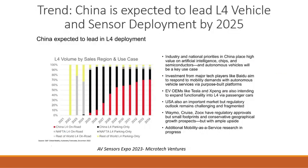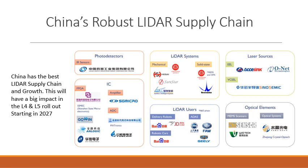Another interesting trend is seen in China. It's expected, because of their very robust electric vehicle market and the number of participants, that they're going to lead this L4 vehicle introduction and sensor deployment probably in the 2025 timeframe. So, look for the trend to move away from the US and Europe to China for leadership in autonomous vehicle sensing. And China really has a robust LiDAR supply chain.